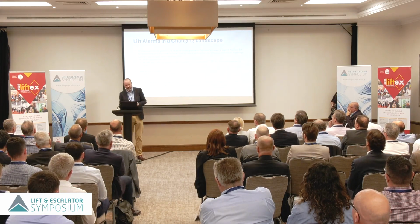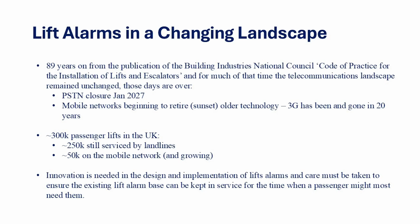So where does that leave us? 89 years on from the first code, for the vast majority of that time, the telecommunications landscape was largely unchanged. What we did in 1935 would still work today. The PSTN closure massively changes that. Mobile networks are also now beginning to retire their older technology. 3G has been and gone in the space of 20 years.